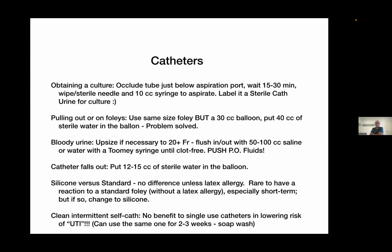We tell them to drink more liquids. You'll definitely see catheters clog up and they end up in the emergency room. That happens. In general, they need a bigger catheter. And then you always have to investigate why they're bleeding, because there may be other problems. So those people go through a good urologic evaluation.